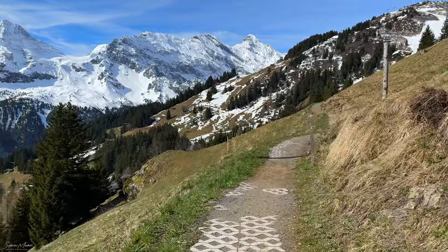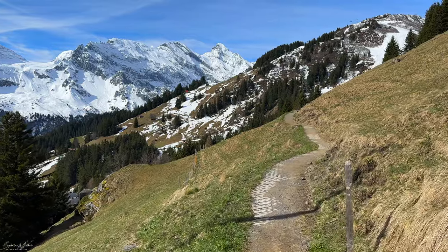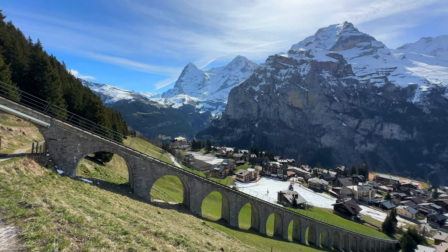Oh, so much snow over there. This is real snow. Yeah, there's still some real snow on the meadows. And it is also nice from this side.